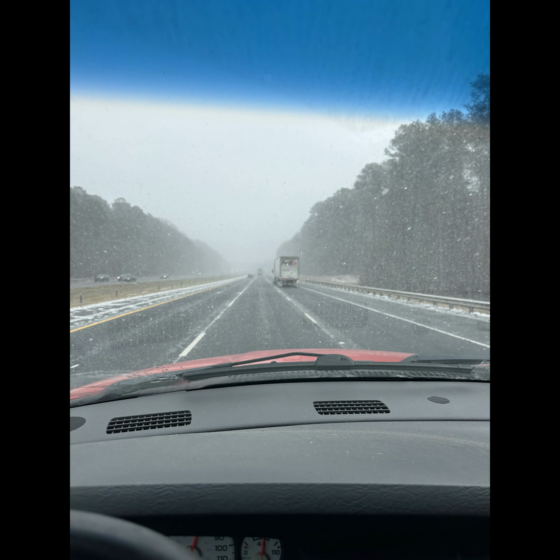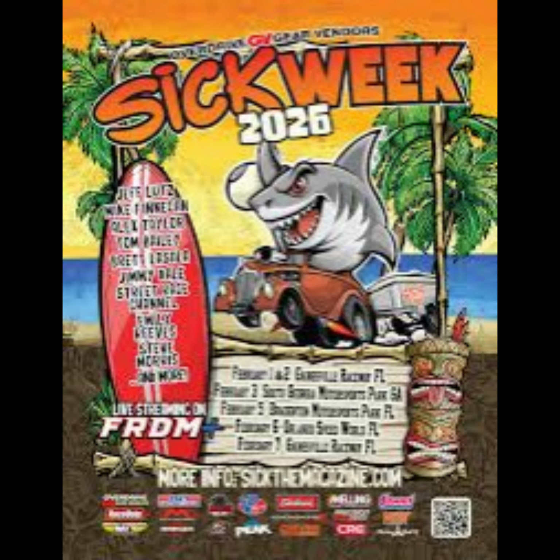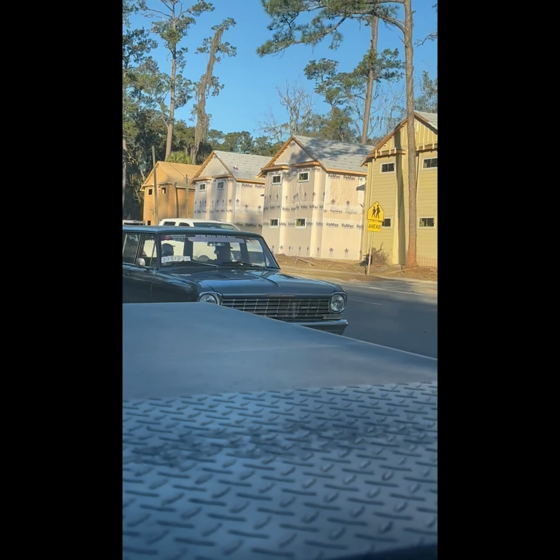We thought after leaving Nashville that it would clear up some, and it did a little bit, but we also caught some snow in Georgia. But we finally made it down to Sick Week 2026. Basically, it's 4 tracks within 5 days. If you race at the first track, it's 2 days, or 3 days actually, because there's a day zero. This video is just going to cover how the first day went, and we'll have a few other videos that come along after this.